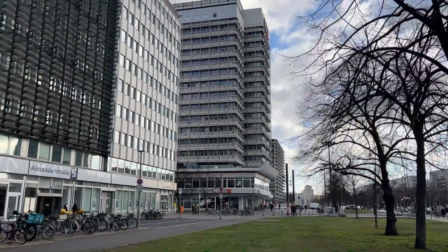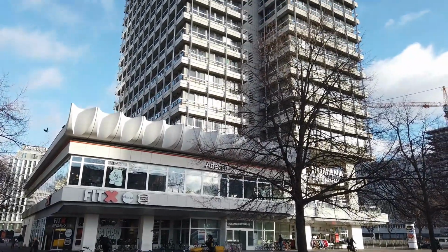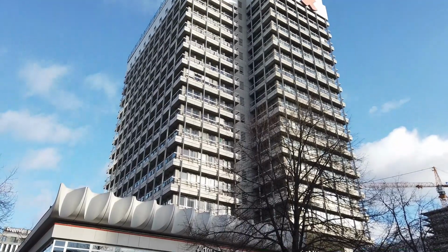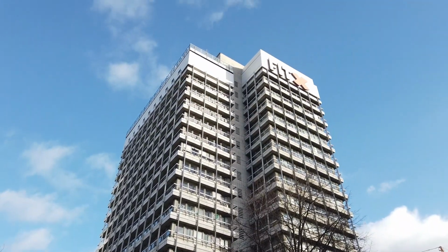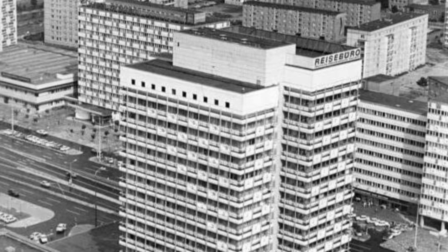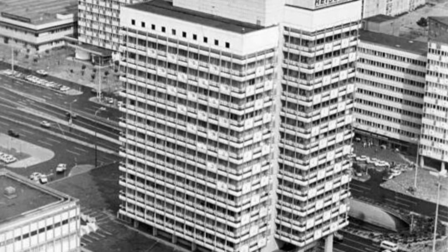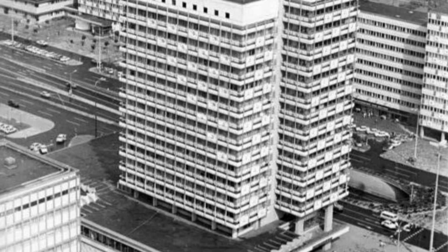It housed the government agency responsible for air and rail traffic control, as well as the offices for Interflug, East Germany's state-owned airline. It was here that foreign visitors could book accommodations, arrange travel throughout the GDR and other socialist countries, extend visas, and exchange currency, albeit at a disadvantaged rate.